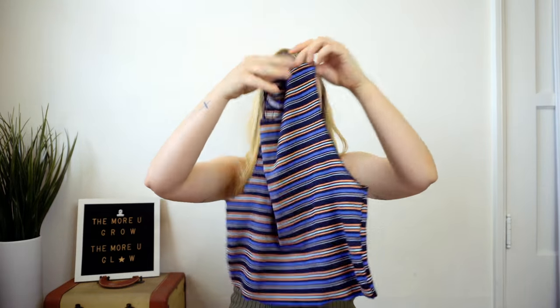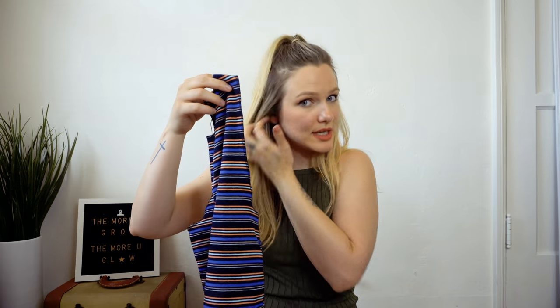Okay, fourth thing that I got is this Zara crop with like the long situation on the side for the arms. I love this pattern. I love the tiny stripes. Tiny stripes are so cute. I actually don't like thick stripes. I think they're so ugly. I don't care how trendy they are.